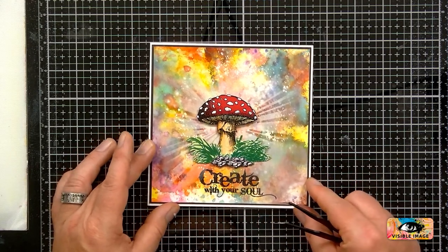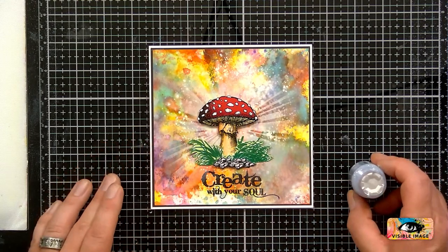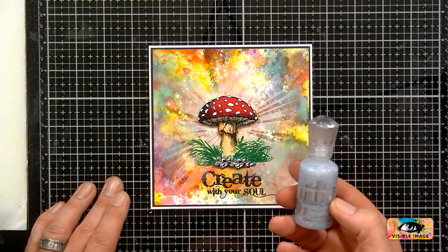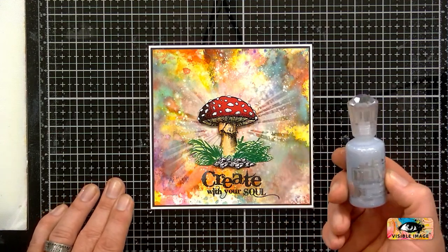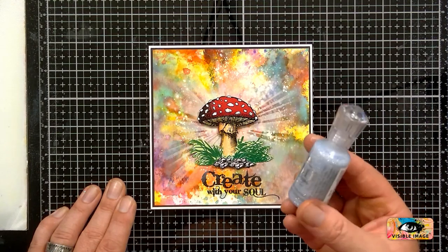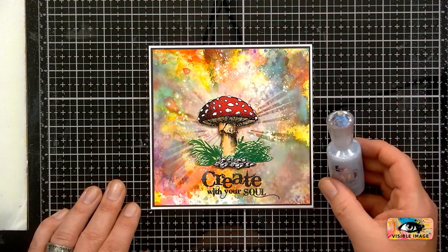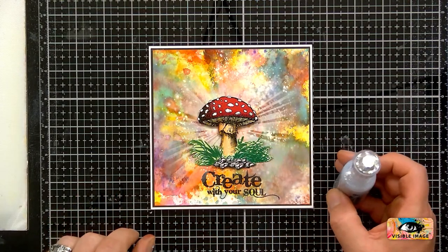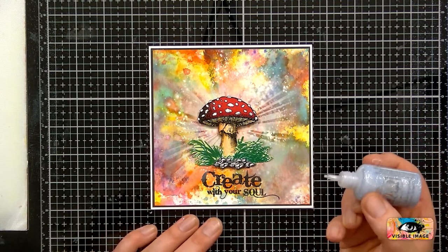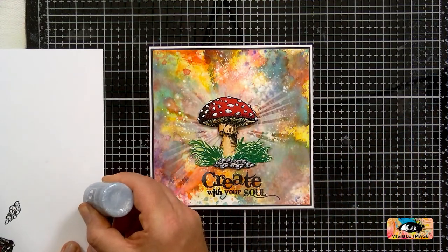Right, so now we're looking pretty good. There's a couple more things I've got to do. Is there anything I've forgotten? Oh, yes. I was going to use some of these. Helen ordered me some new things to play with. So these are Nuvo Glitter Drops. What colour is this? Silver Moon Dust. So I'm going to add a little bit of sparkle around. Not much, but a little bit. And hopefully when it's dry, it'll look really nice. Need a piece of card to test it on first.